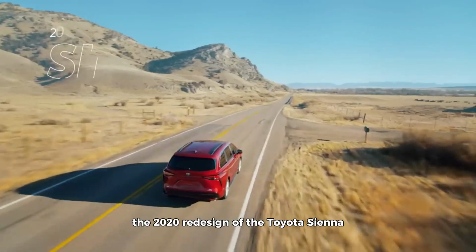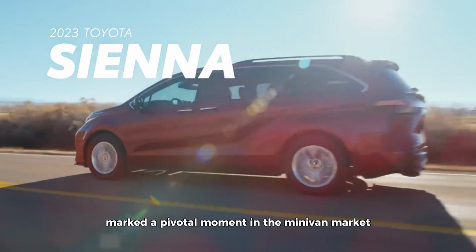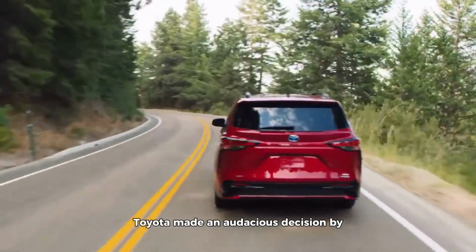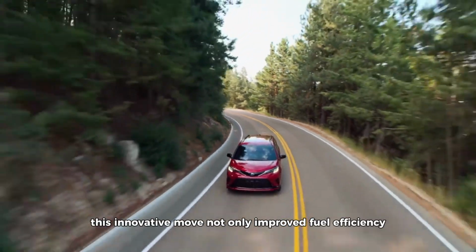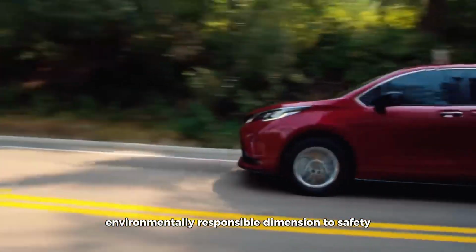Toyota Sienna. The 2020 redesign of the Toyota Sienna marked a pivotal moment in the minivan market, emphasizing both safety and sustainability. Toyota made an audacious decision by making a hybrid powertrain standard across all trims. This innovative move not only improved fuel efficiency, but also added an environmentally responsible dimension to safety.